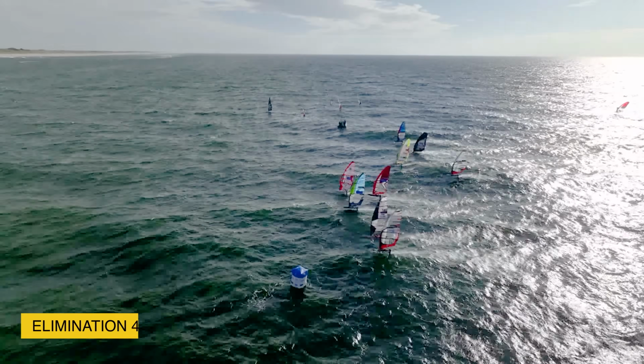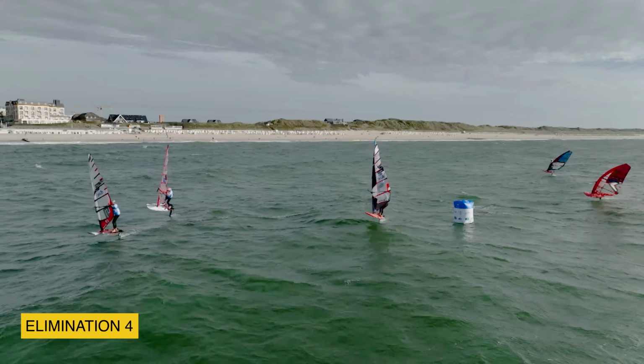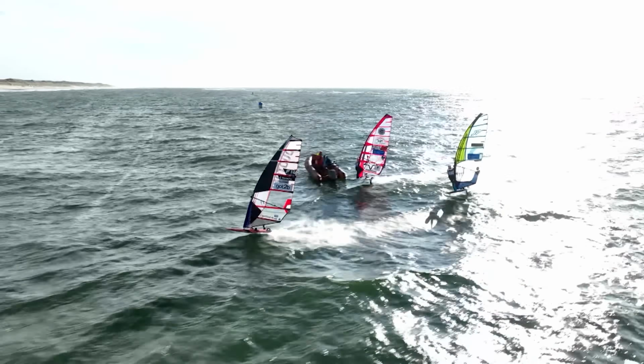The wind came from the side and it was quite windy. The freestylers were still out, but the wind was supposed to drop. We went out on our small foil boards, on the small foils, on the 6-7, and I safely passed through my first heat.